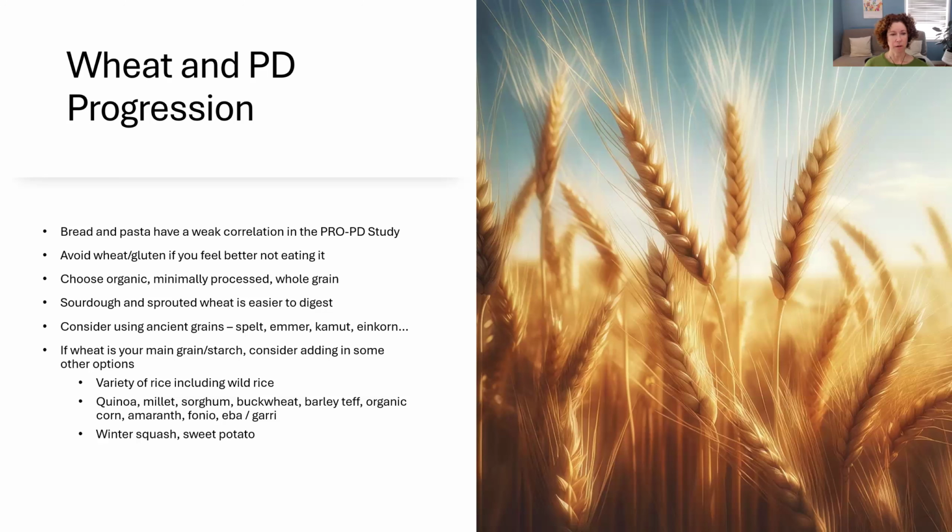quinoa, millet, sorghum, buckwheat, barley, teff, corn. I would say if you're eating corn, make sure it's organic because it has a pretty high pesticide content. Amaranth, fonio, eba, gari. That's actually a fermented cassava that's eaten in parts of Africa. It's really delicious. Winter squash, sweet potatoes, all the root vegetables that are out there. So I would say just consider expanding what you're doing.